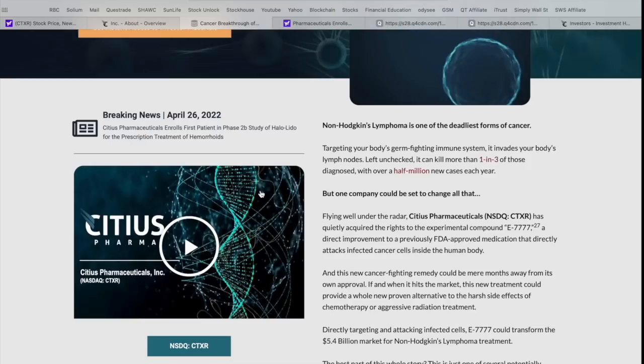Now, this form of cancer actually targets your body's germ-fighting immune system, and it invades your body's lymph nodes, with an average of about 500,000 people being diagnosed with this each and every year. So when I talk about investing in companies that are actually making meaningful change for the customers' lives, this is a perfect example of that in action.